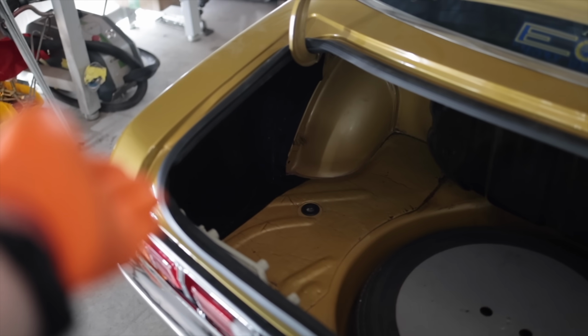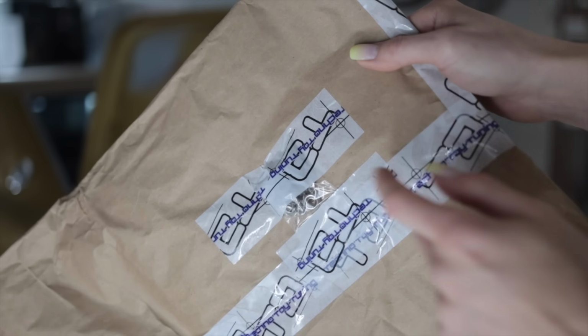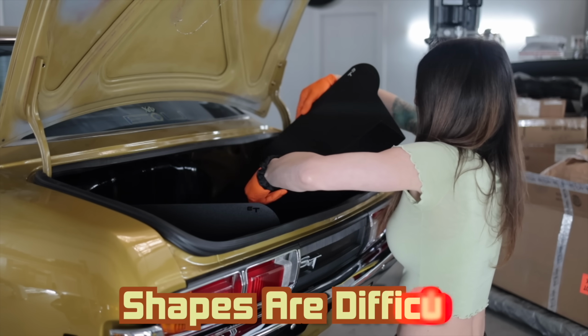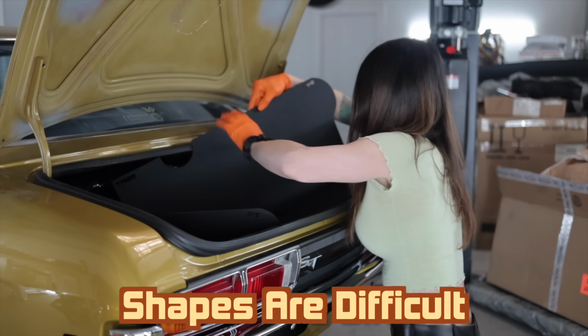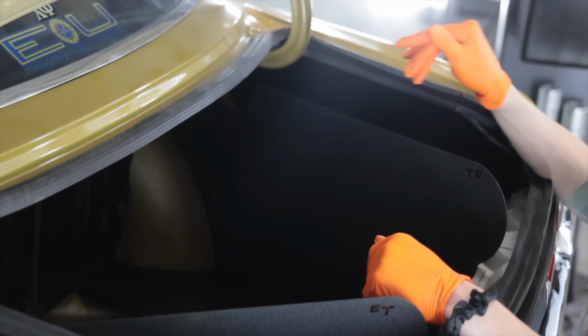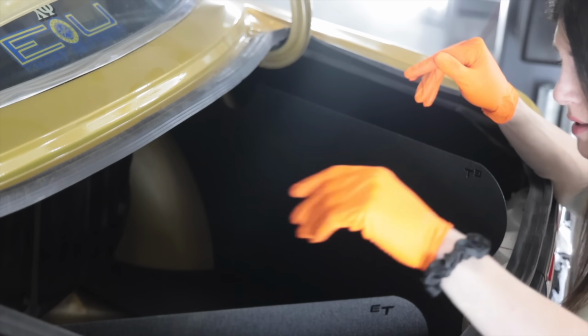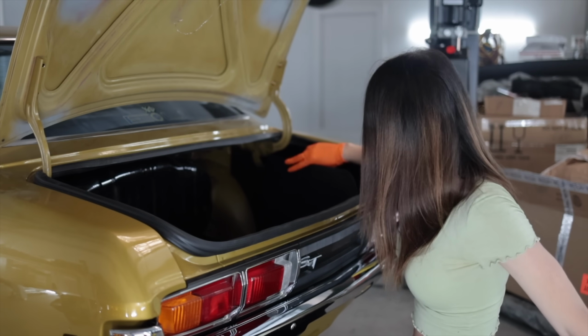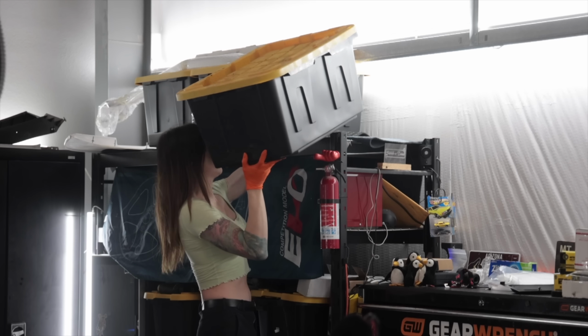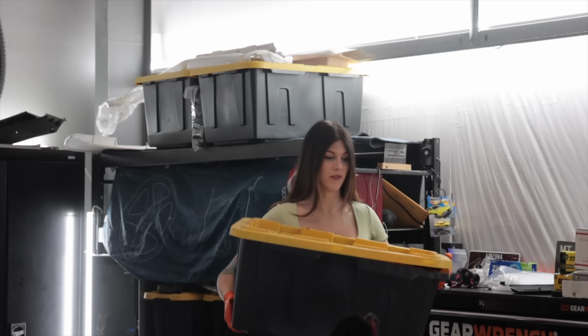Hence why I did black in this corner. That was close. I almost threw the hardware away. It's taped to the side of the paper. How in the C+ geometry student are you supposed to do this? I guess I gotta take the taillight out. There we go. Heavy. No, not really.